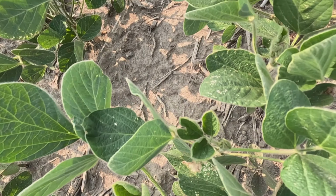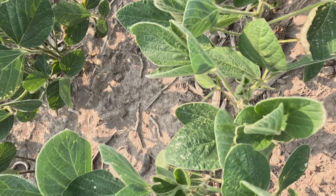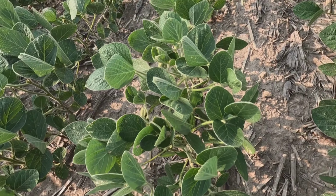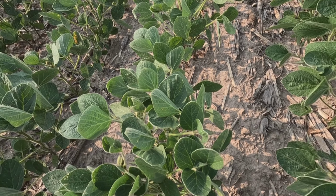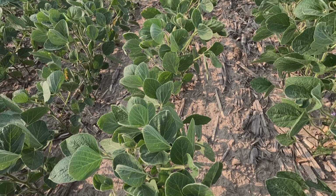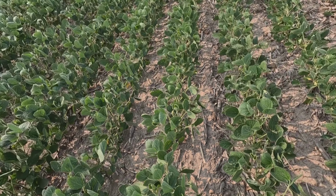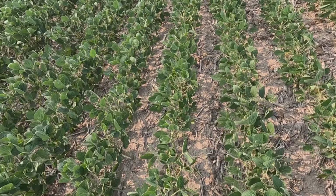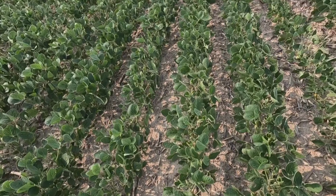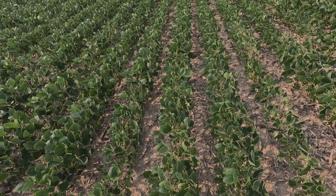We still got some chemical damage because these beans were sprayed with Enlist and some residual and a little Fusilade or Assure or something for volunteer corn in the grass, and it just burnt them badly. It's been over two weeks since they were sprayed, and they still haven't grown out of it yet because it's just so dry and the beans are so stunted and slow.